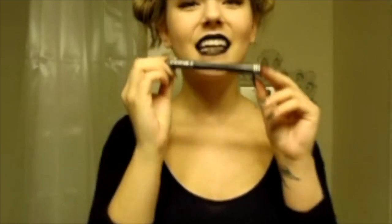So yeah, I'm filling in a little bit with the black liner. This is actually, I think, just an eyeliner. I don't even think it's a lip liner. And then, of course, Kat Von D. This is Witches. It is just the blackest black liquid lipstick, and I use this all over my lips and let them dry, and it mattifies a little bit. I love Kat Von D products, as you obviously can tell after I do all these poses.